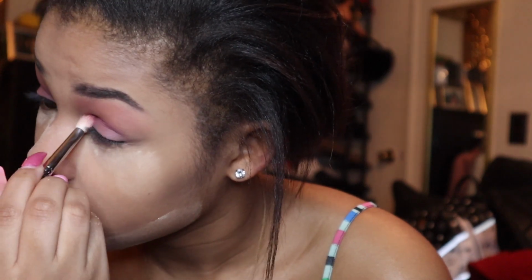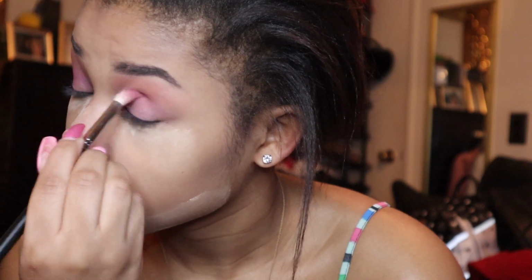I was really going full on pink today. Like I was wearing a whole pink outfit, pink eyeshadow, pink lip gloss. I was gonna wear red, but I was like, nah, I wore red last year, I think. Actually, no, I wore pink last year. Maybe I'll wear red next year.